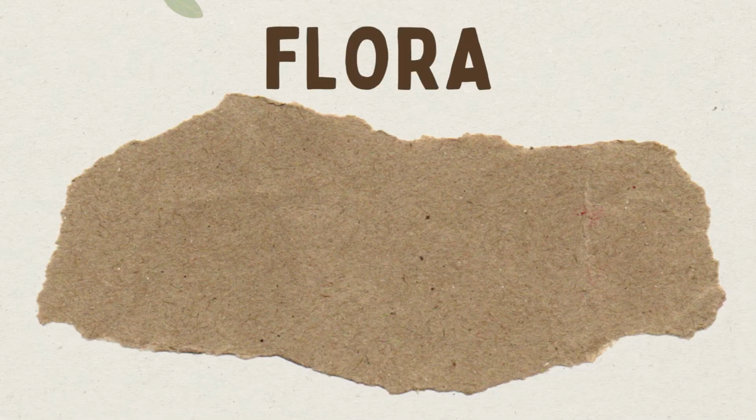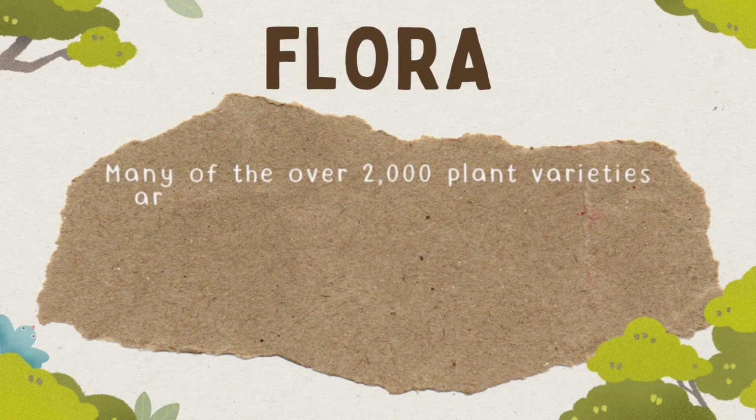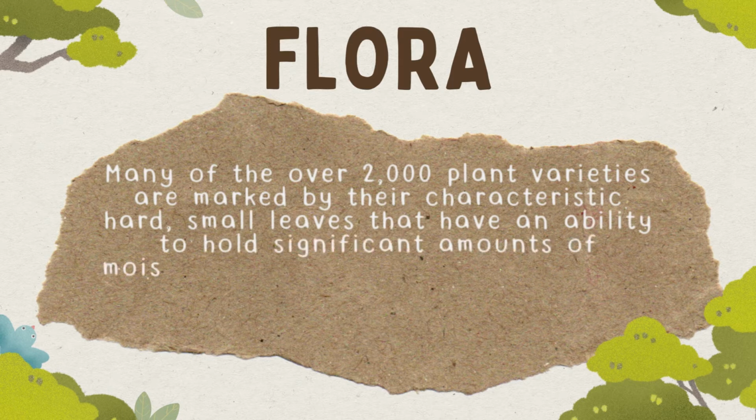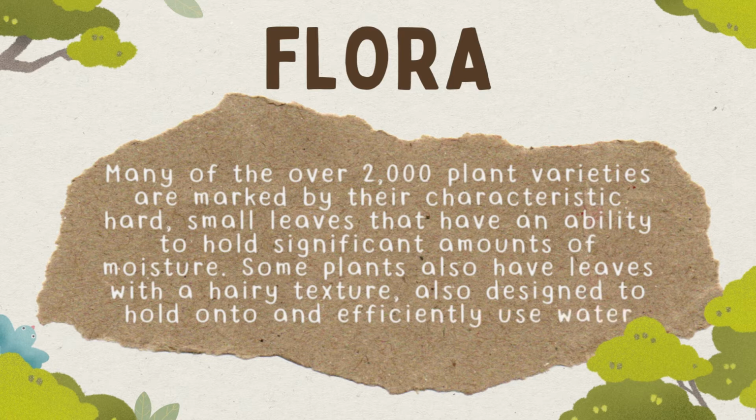Climate, flora and fauna. Flora. Many of the over 2,000 plant varieties are marked by their characteristic hard, small leaves that have an ability to hold significant amounts of moisture. Some plants also have leaves with a hairy texture, also designed to hold onto and efficiently use water.